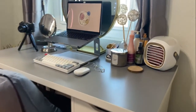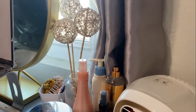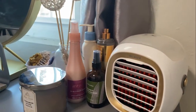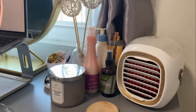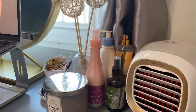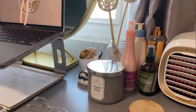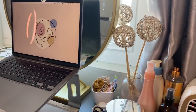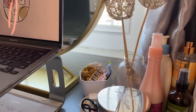And now on my desk, I have decors from Hobby Lobby, and then a small fan from Blocks, I don't know how do you say that. And then I also have a candle from Bath & Body Works, a wooden coaster from Daiso, hair care products, lotions, and a fragrance mist. And then I also have a ceramic dish and accessory holder for some knickknacks over there.